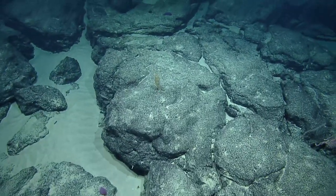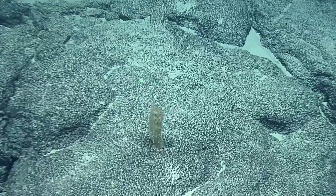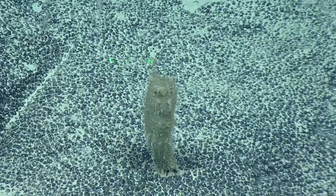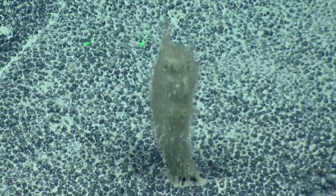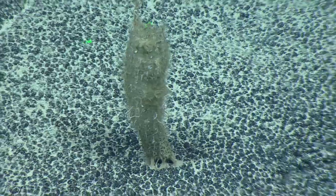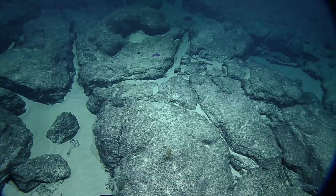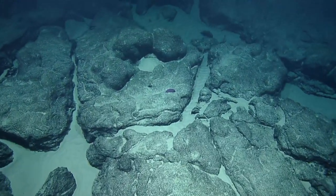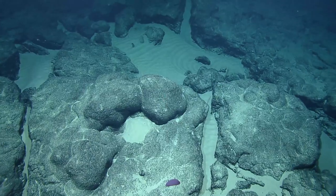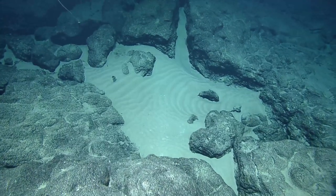Can we zoom here, or is it too late? Yeah, we can zoom. No problem. Go ahead, Dave. Oh, another cucumber. This is a dead sponge, I think. Yes. Yeah, someone in the chat had an interesting suggestion, that the squat lobsters are on these dead sponges because maybe the live ones have a way to repel them. The squat lobsters I have seen inside of the dead sponges, maybe they are looking for shelter.